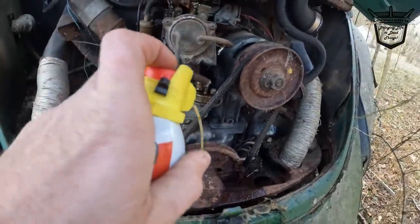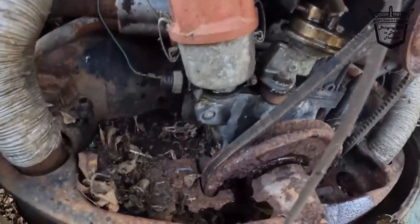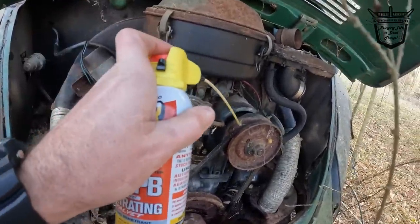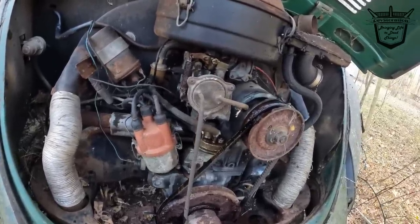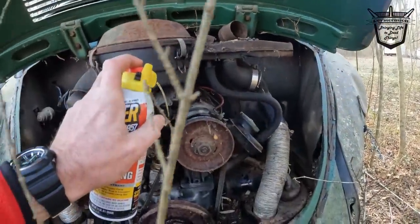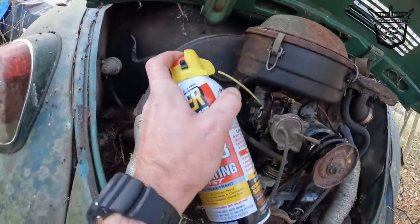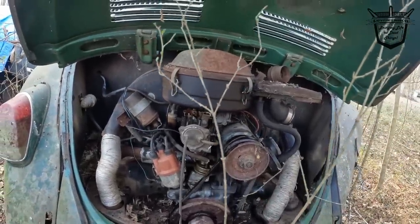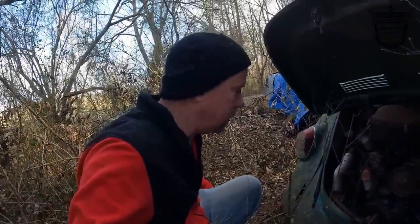Once again, if we look down here, that don't look good at all. We got all kind of rust on all the pulleys, but we're still gonna give it a go. I got all that lubed up, which is a good thing. When the old man gets back with some gas, we'll start grabbing some tools and hopefully get all this broken up. If we get it turning, I think we can get this old Volkswagen to fire off. I ain't crossing my fingers, but I'm praying.